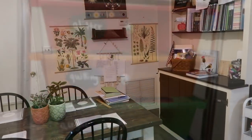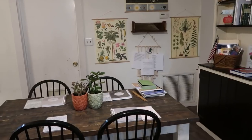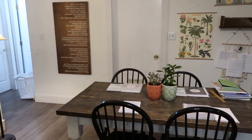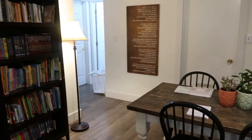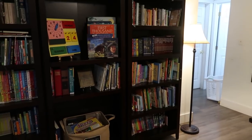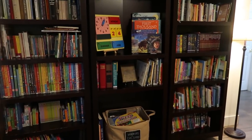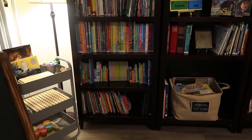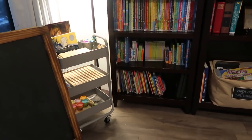So that is what our homeschool space looks like for the 2020 homeschool year. Let me know in the comments below if you often swap things around. I joke that I do every year and it'll look different next year, but I feel justified this year because we're bringing in preschool and adding middle school, so we did need to change the space to fit our needs a little.